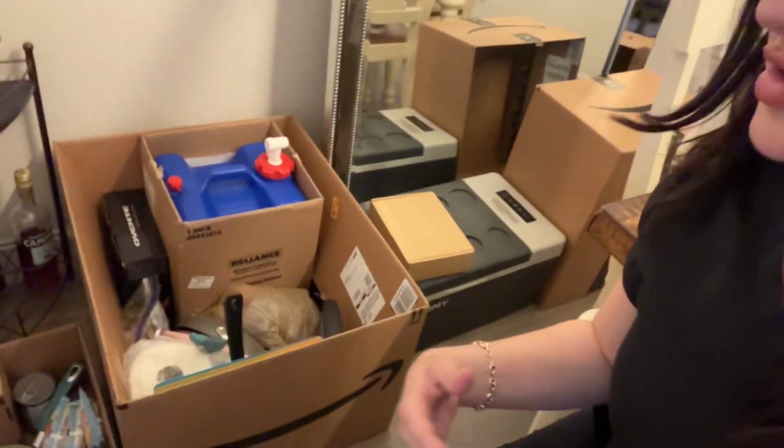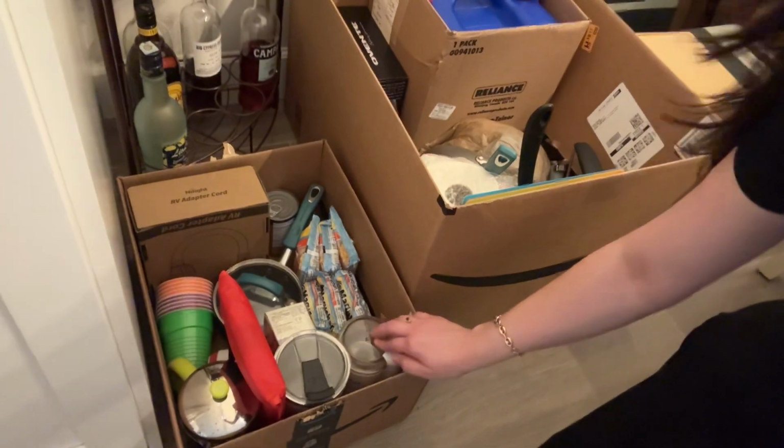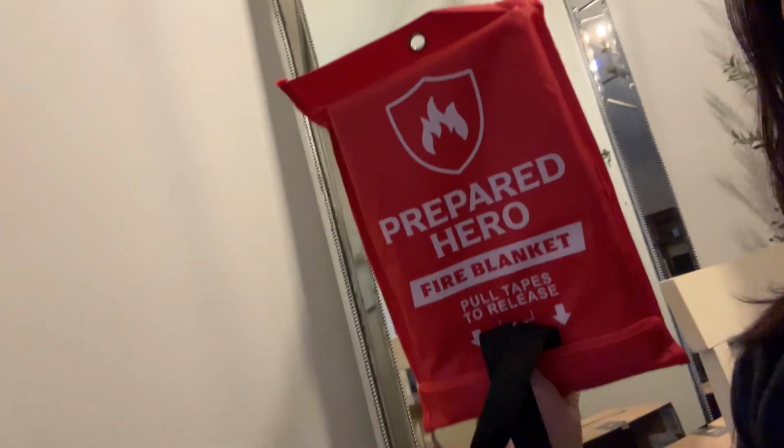So over here we have some more camping stuff. This is stuff that I already previously owned, the majority. So I have here a coffee grinder and a French press. This is just a very good insulating cup for maybe keeping a couple days worth of ice. This is a fire repellent blanket. You can just throw it over any fire and it'll stop the fire immediately. My mom got me that.